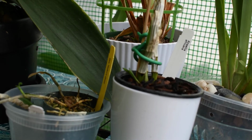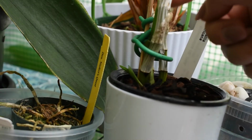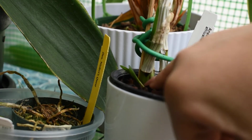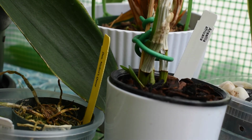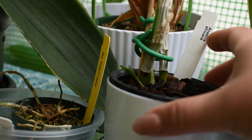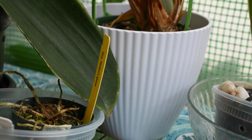My Ansellia africana, you guys, is doing great. Look, there's a new growth here, and then there's a new one. Yeah. Very excited. It's been out in the sunlight every day. It receives about, I don't know, 12 plus hours of sunlight. It is outside. It loves it outside. It's hanging on my trellis, so yeah.